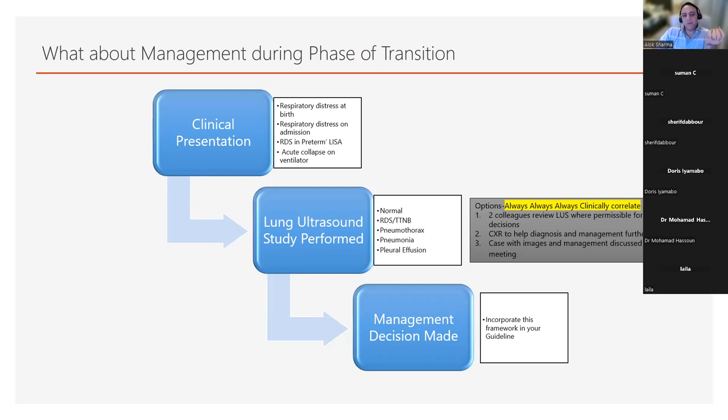So the term baby with respiratory distress at birth, and there are people who are doing lung ultrasound in the delivery suite. The term baby with respiratory distress at a few hours of age who's admitted to the neonatal unit, so the postnatal baby who has respiratory distress. The preterm baby, 22 to 32 weeks, they'll all be admitted. The question from your perspective is, how are you going to standardize your approach to the protocol that you currently use? Or how are you going to incorporate this into guidance which uses FiO2 thresholds and clinical thresholds as cutoffs for giving surfactant? And then you have syndromes like acute collapse on the ventilator.